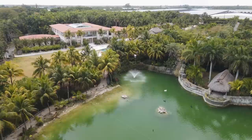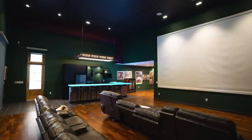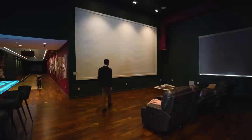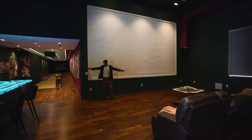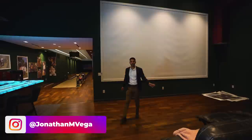So now we are in the movie theater, all right? Movie theater and the bowling alley, but one thing at a time. Here is the actual theater, all right? You have the really cool couches here. These couches are awesome, right? But what's even awesomer is how big this screen is. Look at this. One. Two. Three. Four of me. I don't know if I measured that correctly. Four of me. That is huge. That's like an actual movie theater.